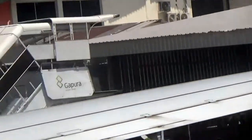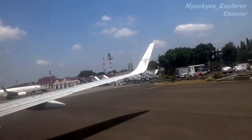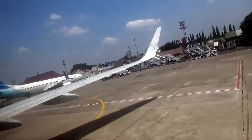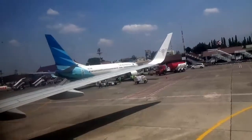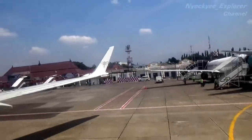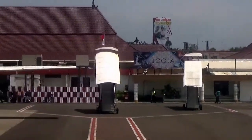Ladies and gentlemen, we have just landed at Adi Sucipto International Airport. Welcome to Yogyakarta. The local time now is 10 a.m., 1 hour behind Balikpapan. For safety reasons, please remain seated until we have reached our final parking position and the seatbelt sign is off. Please keep your mobile phone off until you have left the aircraft. Please be careful when you open the overhead compartment and make sure to take all your personal belongings. Goodbye to all passengers, and thank you for flying with SRIWIJAYA.